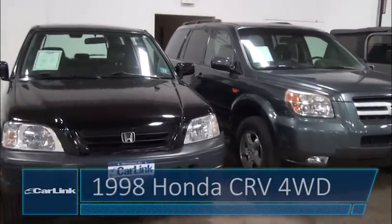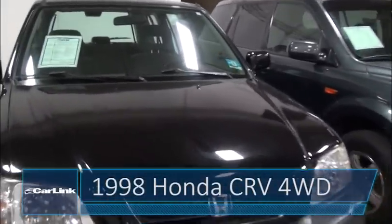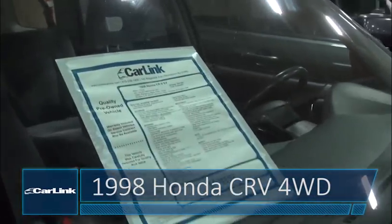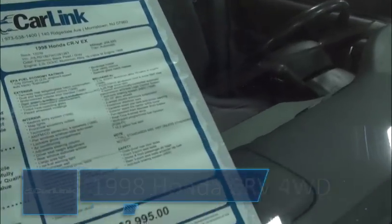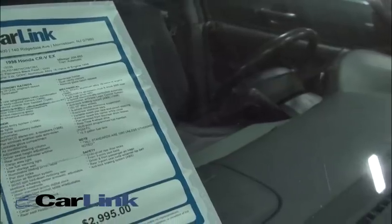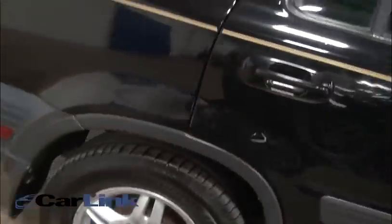Here at CarLink, I wanted to just go over this Honda CRV, something that we've been publicizing here. It's priced at $29,995, and it's from, like I said, 1998, has 204,000 miles. Tires are looking good. Let's go over the whole thing. Back tires looking just fine.